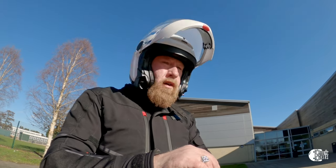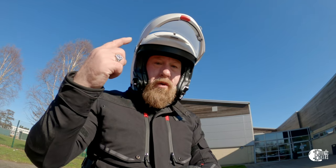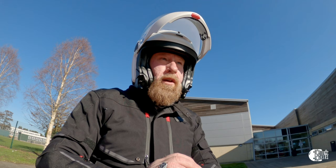Today, probably not the best day to be out on the bike, to be honest, but I've got to explore this area. And this new bubble visor on this helmet is absolutely brilliant. Gotta say, it's already my favorite helmet. Let's go and explore a little bit more.